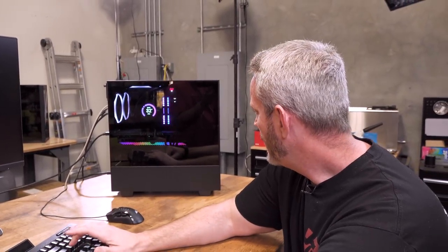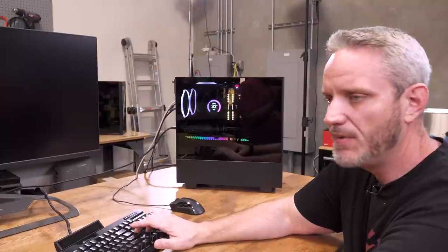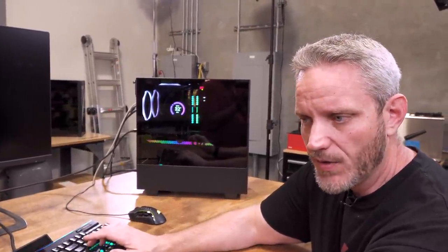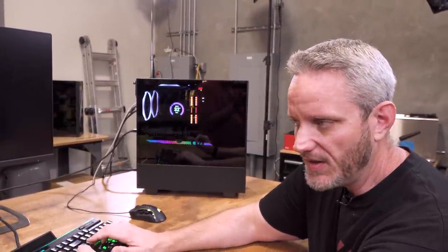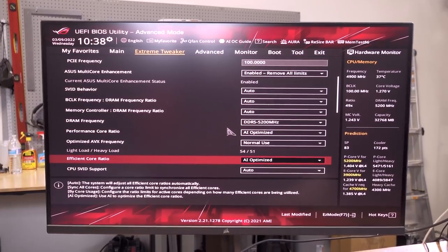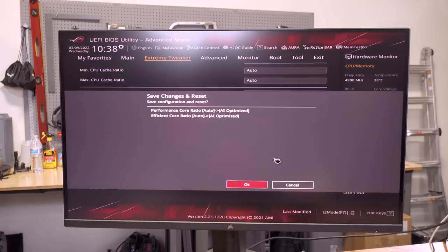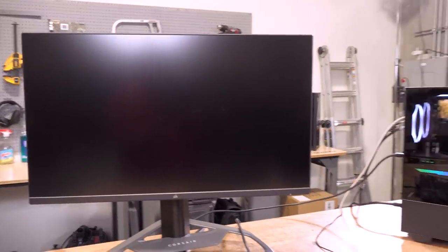What I'm gonna do now is go into the BIOS and see. I'm only gonna overclock the P cores. Overclocking the E cores made very little change when we were testing it, although we could go up to 4 gigahertz on the E cores. So let's see what happens with AI optimized. It looks like it's gonna try to go to 5.4 single core, 5.1 all core. All right, so let's just see what happens there with AI optimized.